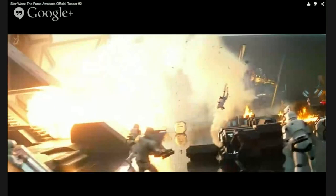Oh. Now we see here, okay, here we go. Now that looks like the back of the TIE fighter, or it could be the front. But we see that stormtroopers are getting blown up left and right and them walking, and I'm just loving this scene. This just looks awesome.